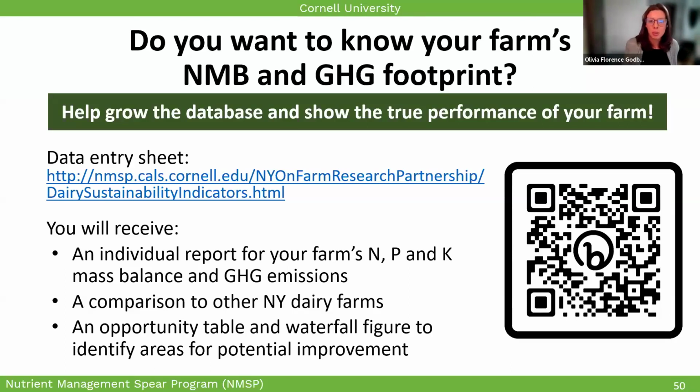Another thing is you can help us grow our database. So all this data is anonymous. And we can start to look at what different types of farm, what good things they're already doing, what opportunities they have, and how we can help inform management decisions on those farms that are going to both bring down greenhouse gas emissions and hopefully improve productivity and efficiency on the farm.